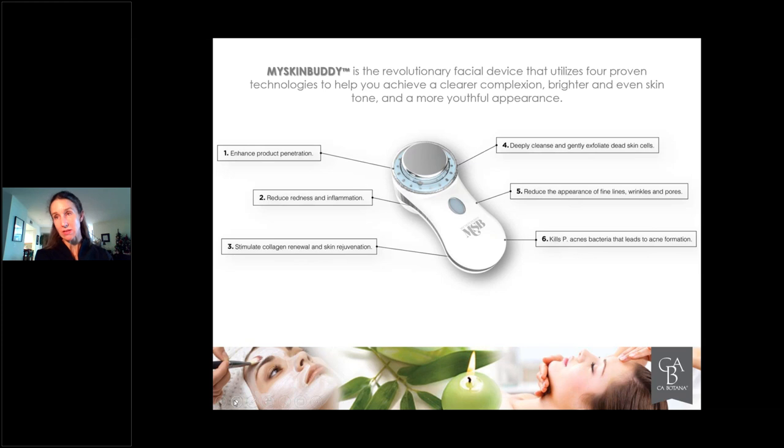And the 6 key points that My Skin Buddy can help your client with, as well as help you in clinic, would be the anti-aging benefits. So the red light, which is 630 nanometers, and nanometers are the depth in terms of how far it goes in. So just as an example, the Fraxel laser goes to a depth of 1350 nanometers. So we're skipping the epidermis and going into the dermal layers of the skin. With the My Skin Buddy, you're at 630 nanometers. So we're not breaking that barrier. We don't break the top of the skin, which means it's legal in all states.